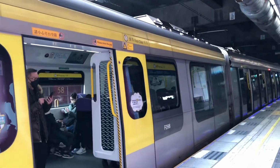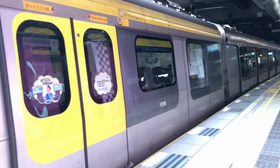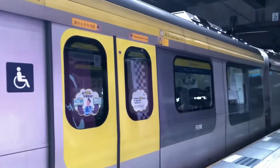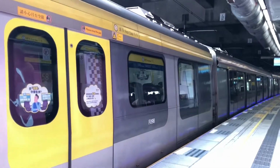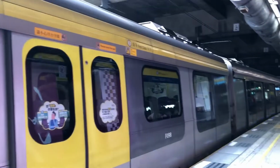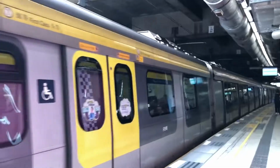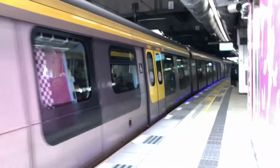Not my child, this one. A little narrow for platform 1, but it's okay. Now it's better than Mong Kok East already for the platform over here, because Mong Kok East only has 3 platforms. They didn't build 4 like this station.